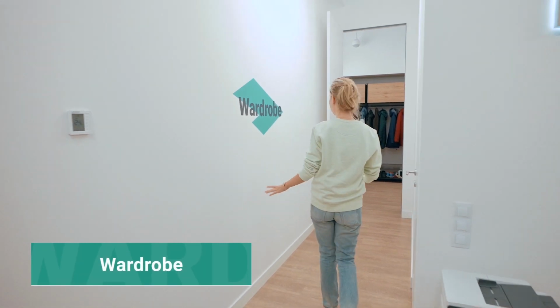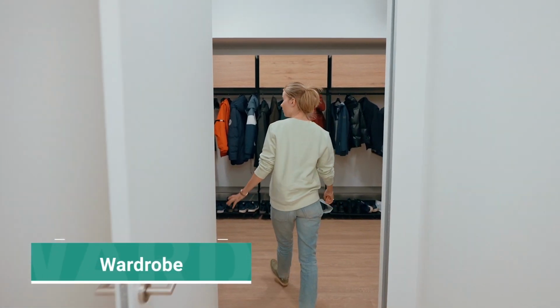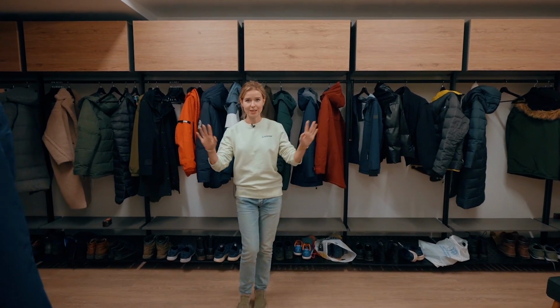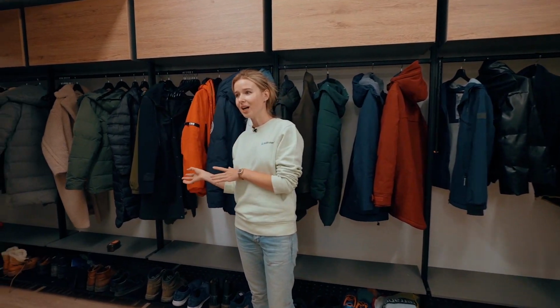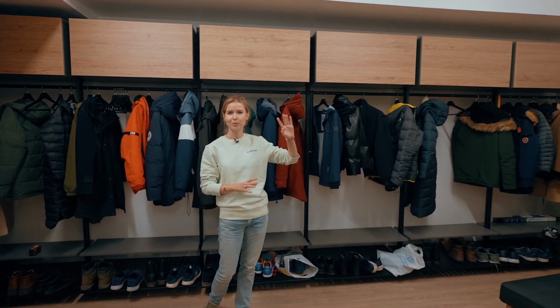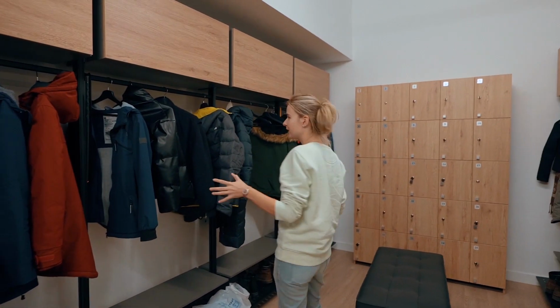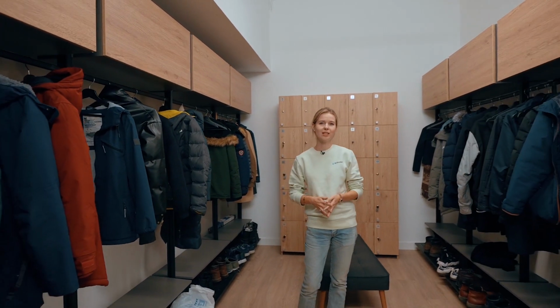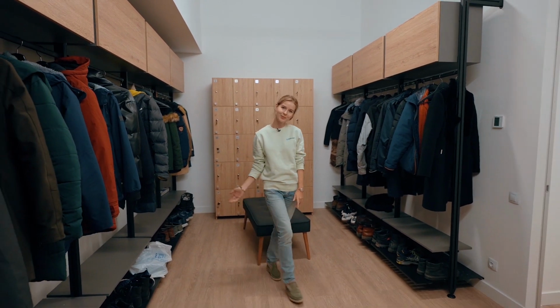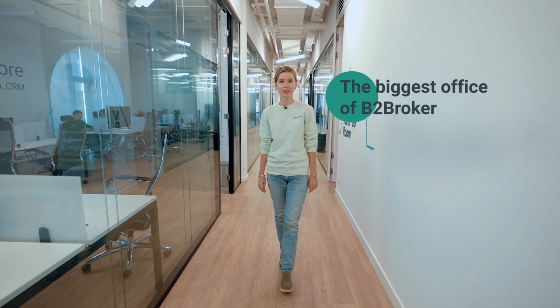Okay, so we are going to our wardrobe. In this office, we decided to make a big space where all of our employees can put their stuff, put their outerwear, change their shoes, and leave some sport equipment, etc. So this is equally big space that we made for our guys. Let's go.